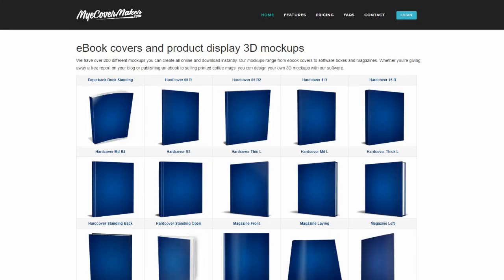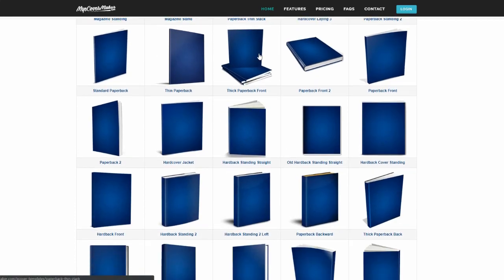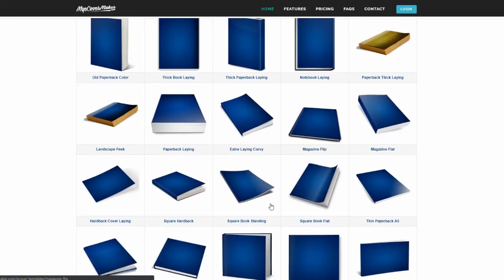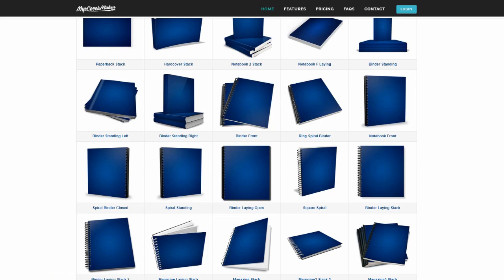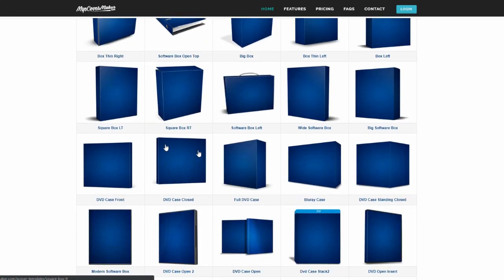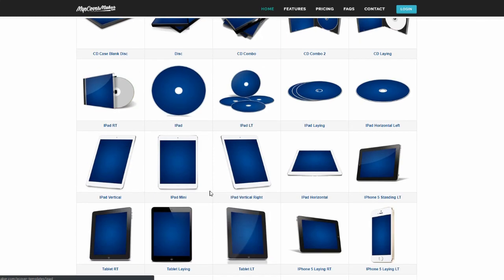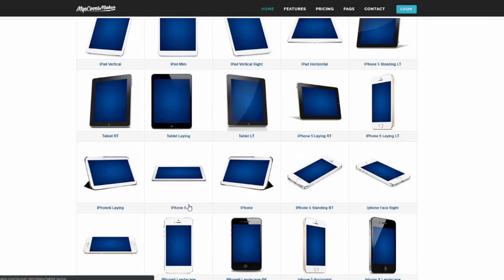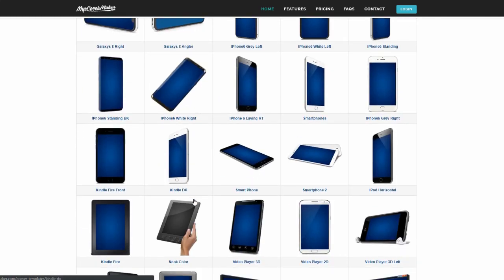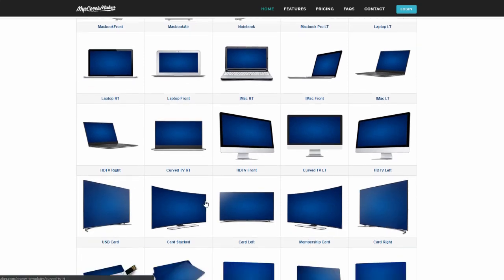So let me show you some of the templates that they offer. You can see they have so many different types of templates which you can use for book covers and bundles and things like that. This is pretty much some of the designs that you see right here, and they have so many. If I keep scrolling down, you can see DVDs here and cases, and we have tablets, and we have so many different types of design options which you can use to provide your services on Fiverr.